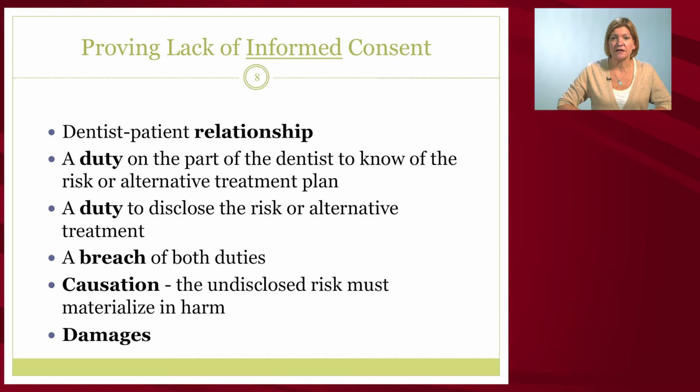Lack of informed consent is litigated as a negligence cause of action, and in order to win the lawsuit, the patient will have to prove, 1, that there was a dentist-patient relationship, 2, that the dentist had a duty to know the risk, 3, that the dentist had a duty to disclose the risk, 4, that there was a breach of those duties, 5, that the undisclosed risk materialized in harm and that the patient would not have undergone the procedure if informed of the risk, and 6, damages.